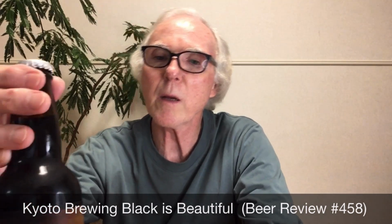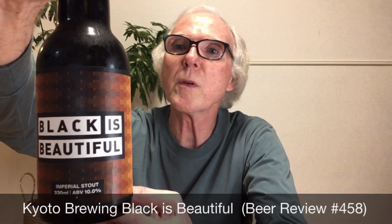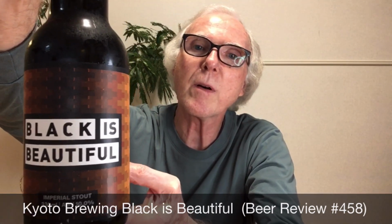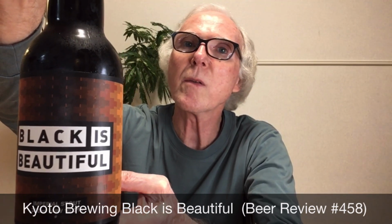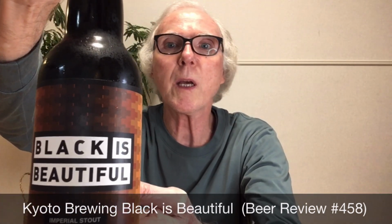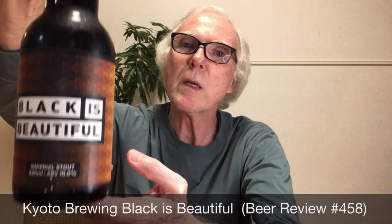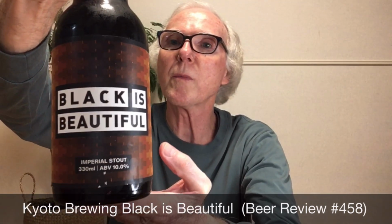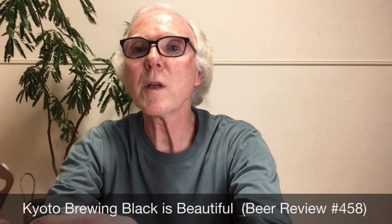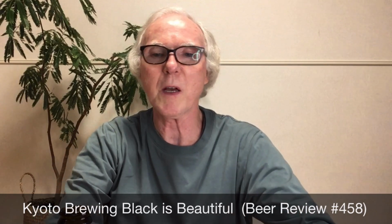And Kyoto Brewing made a big 10% Imperial Stout. 66 international bittering units. On Rate Beer, this one has only 2 ratings, and both of them were at 3.8 out of 5. Untapped, 88 ratings, a score of 4.01 out of 5, so pretty high. This beer cost me 660 yen at the brewery, and that would translate to about $6 or so in the U.S. Okay, so once again, Black is Beautiful, Imperial Stout at 10%, 66 international bittering units, 660 yen, $6. And let's give this one a go.